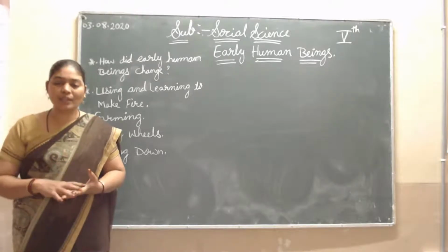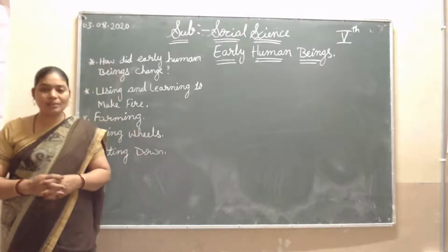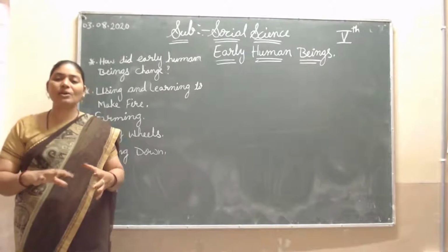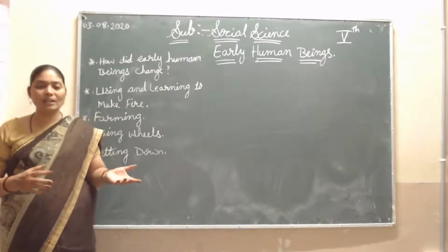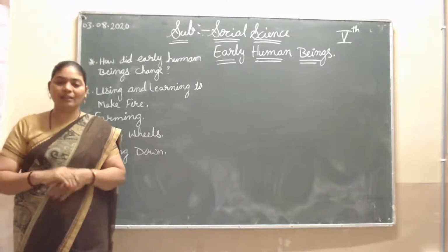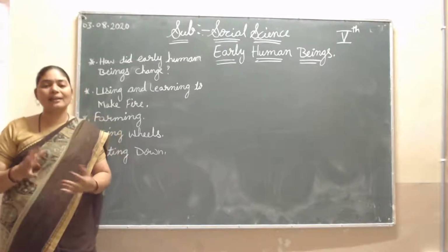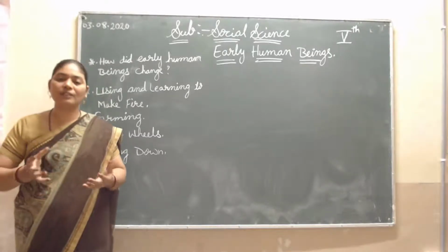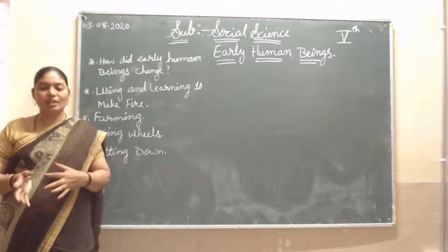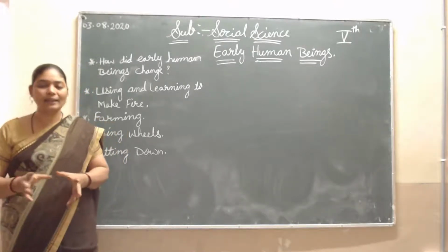Some fruits they cooked and some they ate raw, and roots they cooked, and meat also they started cooking, putting it in the fire. They got a changed taste. Before, they ate raw, just as they killed the animals. But now they cleaned it, put it in the fire and then ate it. They started eating slightly cooked food, maybe meat, roots, or fruits. Whichever they wanted to cook in the fire, they cooked and ate.